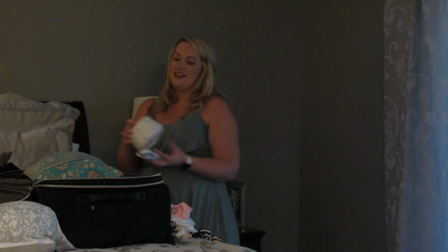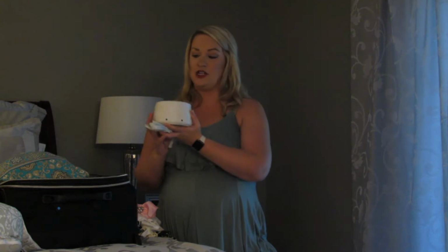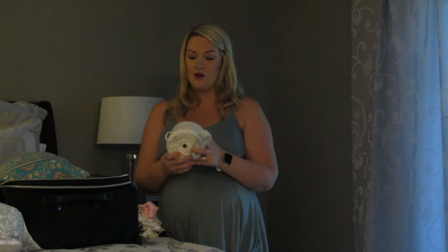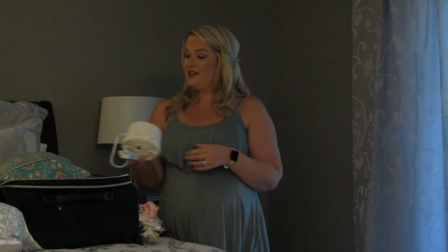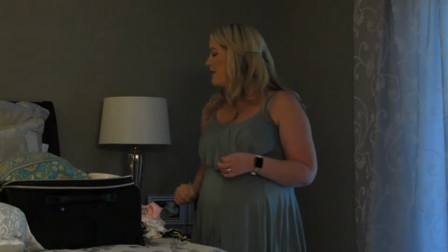And this is definitely optional too. I did not bring this the first time, but my 2.5-year-old sleeps with one, and we've become accustomed to it. And so I thought, why not just start off the first night right with our baby? It's a noise machine. It's the Dome brand. This is more expensive compared to other brands. However, mine's still working after 2.5 years, and it gets daily and nightly use. So that will definitely be in the bag this time.